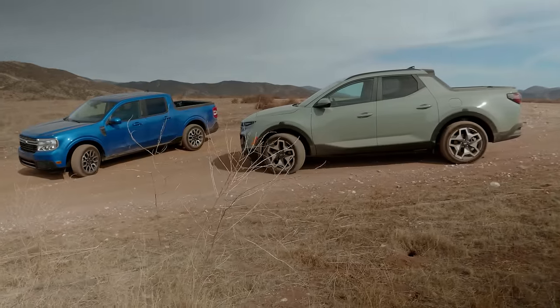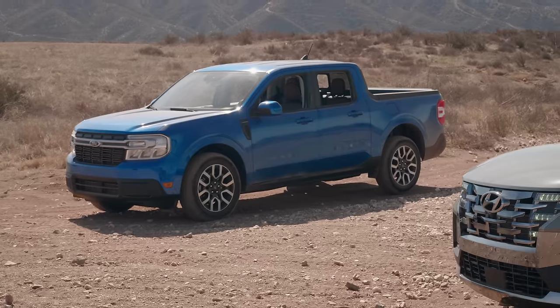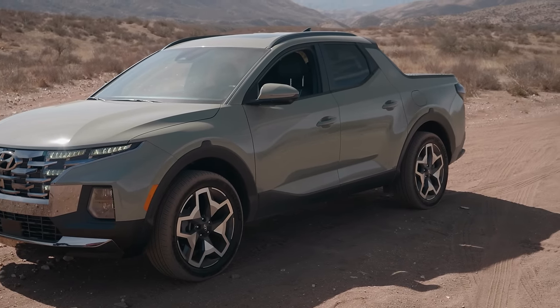Both of these vehicles have over 8 inches of ground clearance, but they're still below vehicles like a Subaru Crosstrek. That aside though, they're still pretty capable. Both of them have all-wheel drive, and the Santa Cruz we've got here has a version of locking differentials that doesn't mechanically lock anything, but it controls the front and rear wheels so they move in tandem.